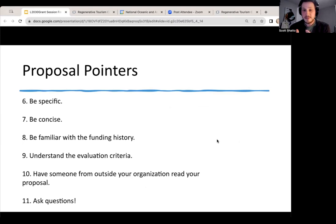Next is be specific. This is a really important one. It's a good idea to give as many details as you can about your project. The more details you have, the more the reviewer will be able to understand your vision for it, what you're hoping to accomplish. So if you have specific details to give, please do give those. A lot of times the project is in the early stages and you don't have all of the answers as specifically as you might want. That's okay, you can address that. But any specifics, any details that you do have, it's a good idea to add them to your proposal.